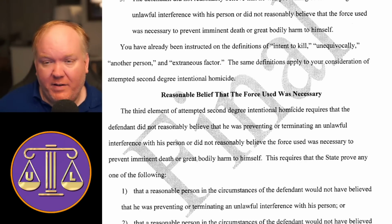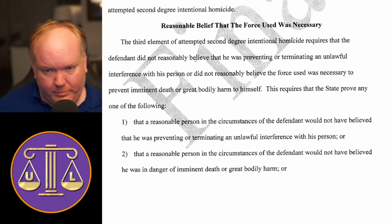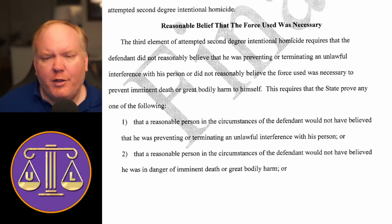You have already been instructed on definitions of intent to kill, unequivocally, another person, an extraneous factor. The same definitions apply to the consideration of attempted second-degree intentional homicide. The third element of attempted second-degree intentional homicide requires the defendant did not reasonably believe that he was preventing or terminating unlawful interference to his person, or did not reasonably believe the force used was necessary to prevent imminent death or great bodily harm to himself.